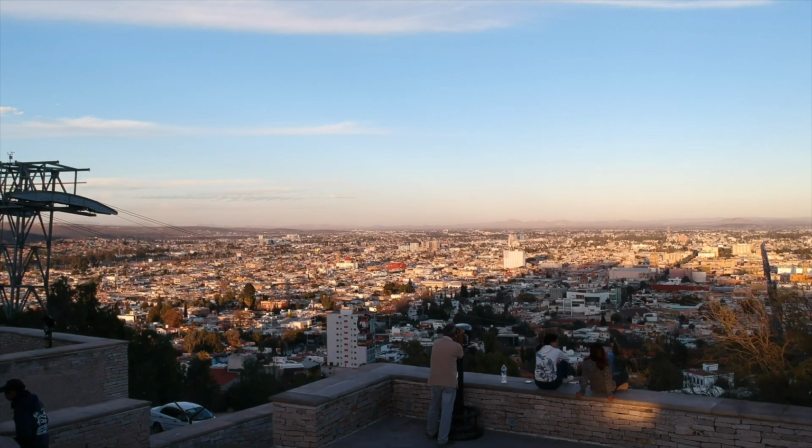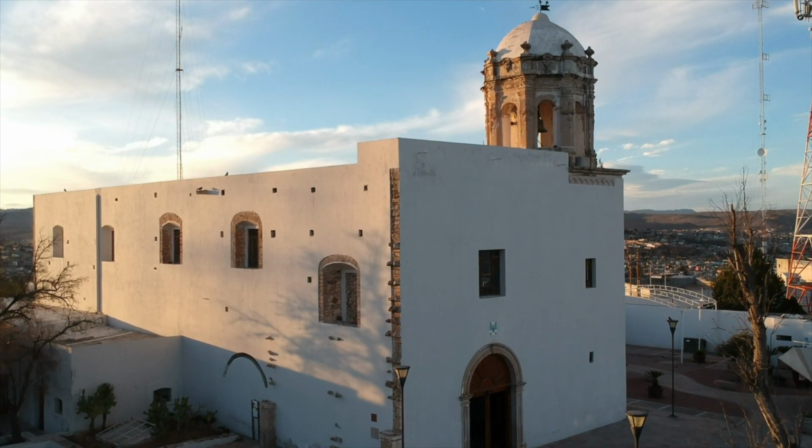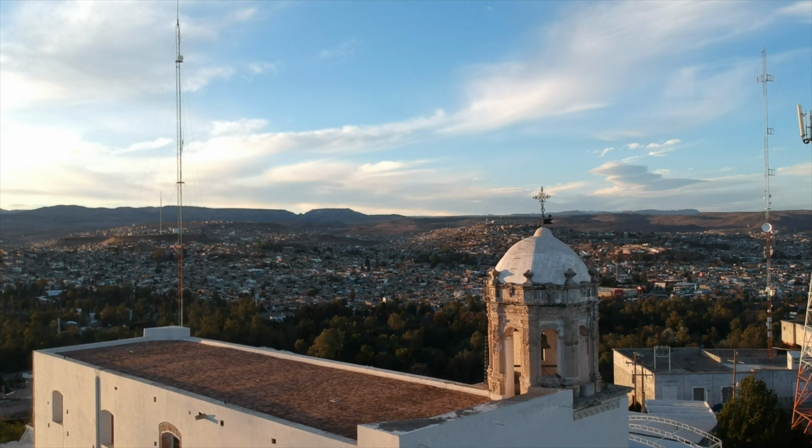Okay, so we just drove up the hill and the views here are insane. It's so beautiful. Definitely the most scenic area in Durango. This is a perfect place to just come and relax, or maybe even have a day. It's really cool up here, and there's even a church up here that's really beautiful. So definitely check it out if you're in Durango.